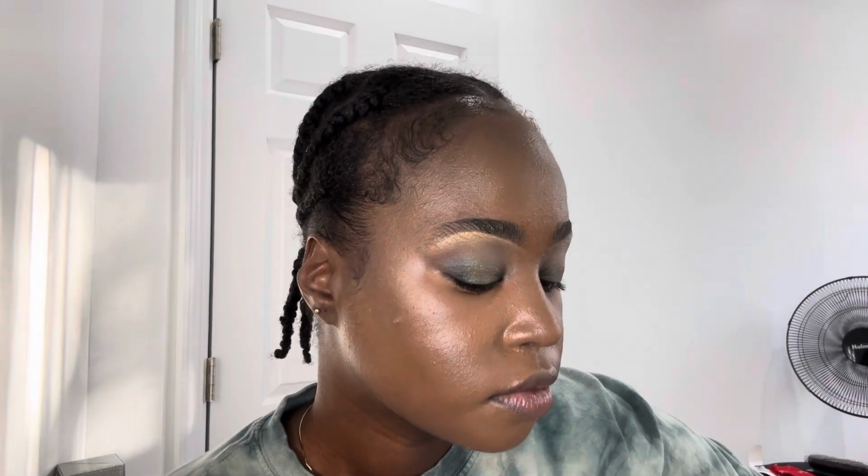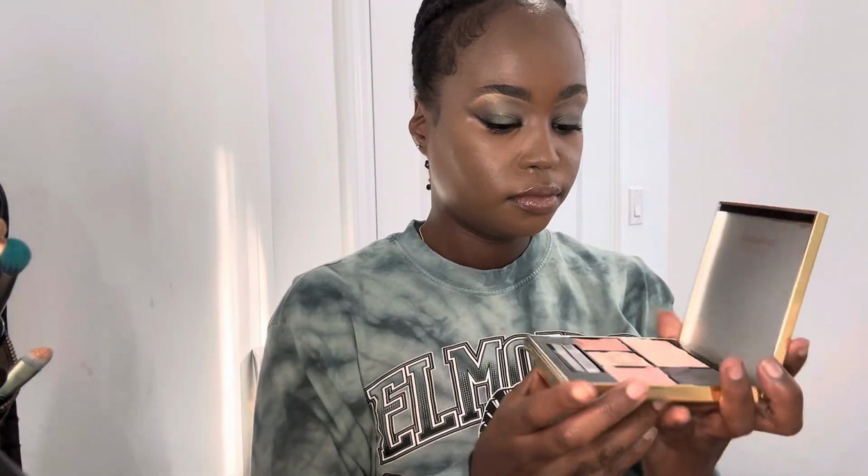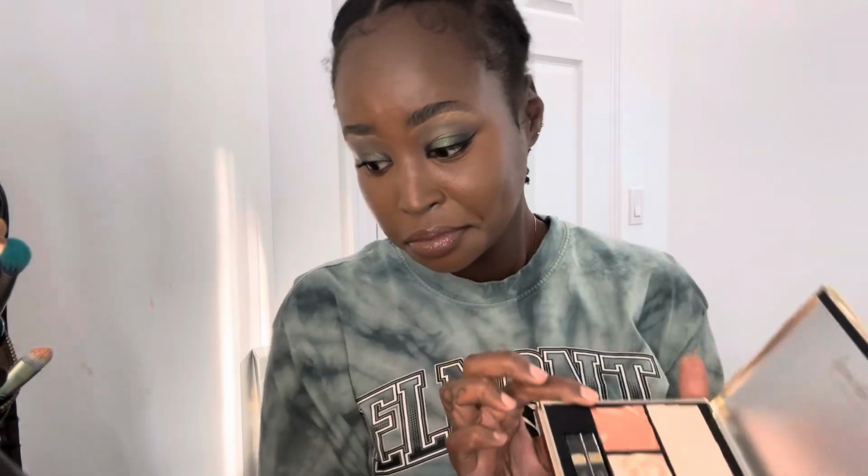I have to do research before even talking to y'all about this palette, and I have not done that yet. That's the final look. I'm going to put a lip on and come back. So what I wanted to do is, y'all know me. I'm gonna pick a shade and I'm gonna put it on my face. That's how I get down.